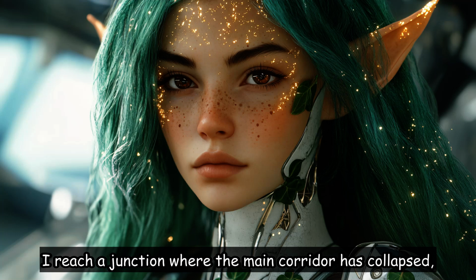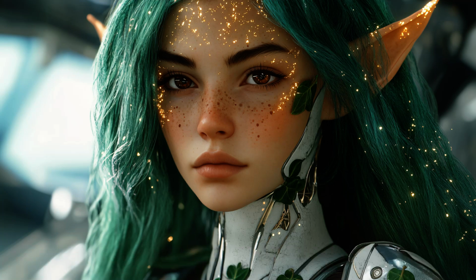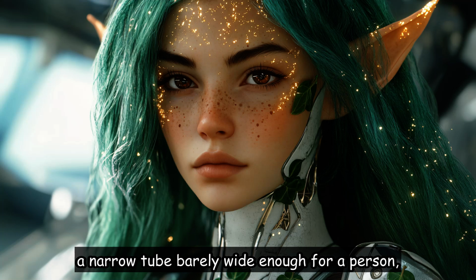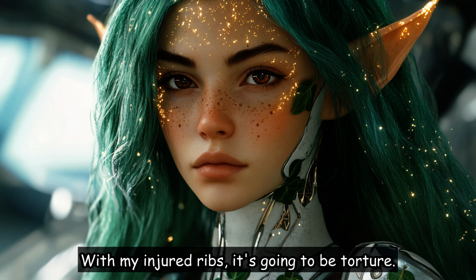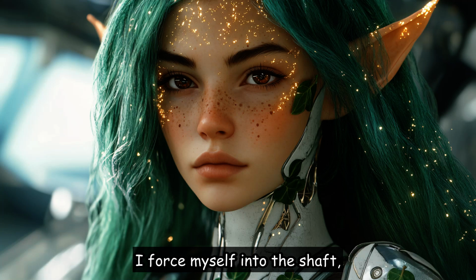I reach a junction where the main corridor has collapsed, debris blocking the direct route back to the docking bay. The only alternative is a maintenance shaft, a narrow tube barely wide enough for a person, designed for robot drones rather than human technicians. With my injured ribs, it's going to be torture. The footsteps grow louder, no time for second thoughts.